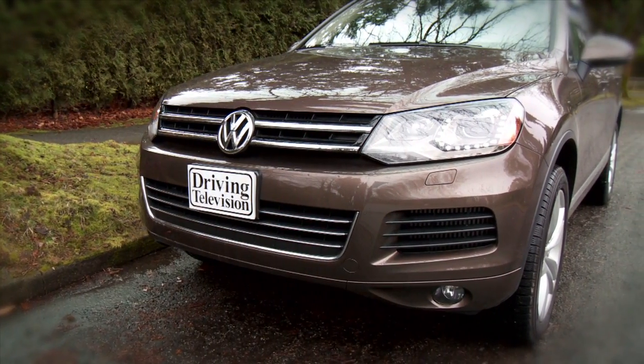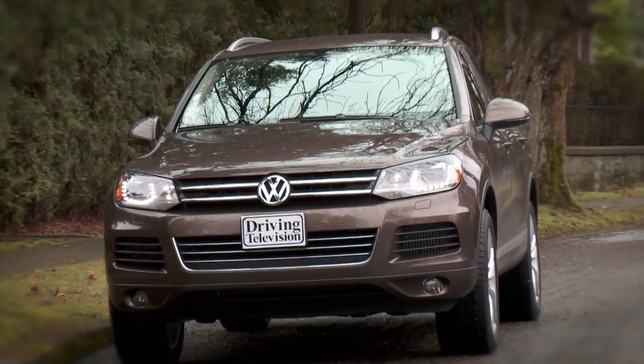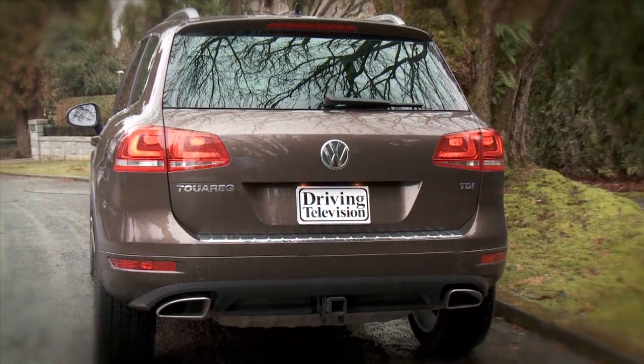Base models come with 18-inch wheels, but the sport package is a bargain, getting these 20-inch wheels, xenon headlights, and a sport suspension for just $2,500 more.